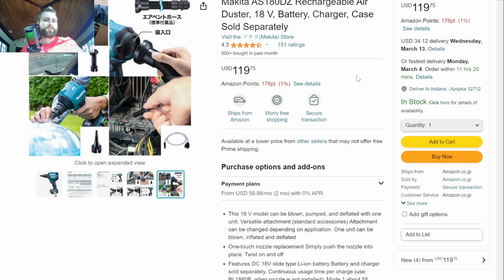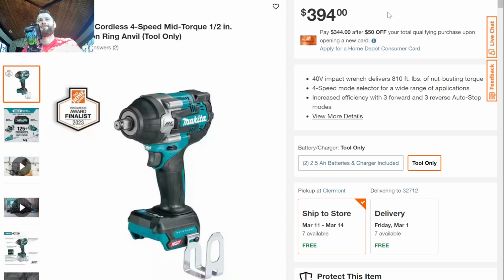But that's not even the craziest difference that I've found. I've showed this one off in a couple of other videos too. The new Makita XGT impact wrenches, whether it's the mid torque, the high torque, whichever one you want to take a look at, they are wildly expensive. This thing is pretty much $400 here in the States, which is just crazy. That's tool only too. That's no charger, no battery.